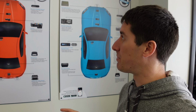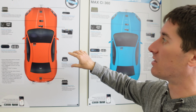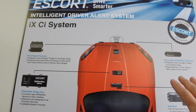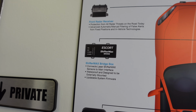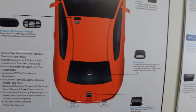If you guys want to see a quick comparison of the MAXCi and the MAX360, Ian's got the posters for both of them here. This is what's in the truck. We of course have that front radar receiver that's incredibly well mounted up on the tag frame. It's completely hidden for the most part. We have 4 Shifter Max sensors. The other 2 are the optional sensors, and they're all hooked up to the Shifter Max bridge. Of course, there's the brain and all of the controls, GPS antenna.